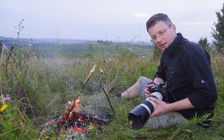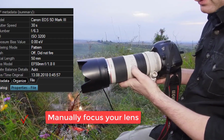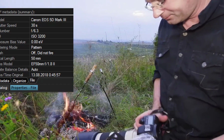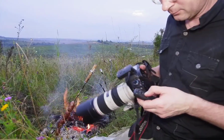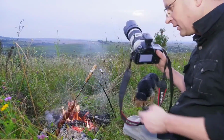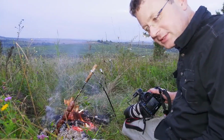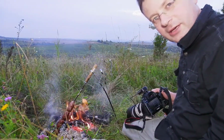At first, you have to switch on manual mode, manual focus, like this. You must set ISO 30 and 600. I use a wireless remote. You take your pictures. You put your camera on a tripod. Make one shot every 30 seconds, and you know, if you sit 1 hour, 2 hours like this, you will get very good pictures.